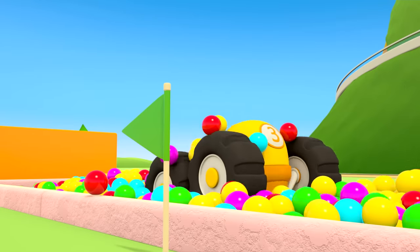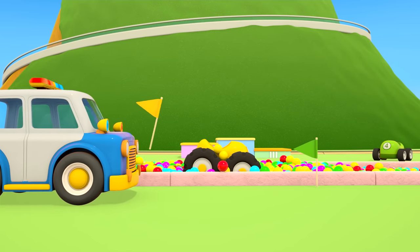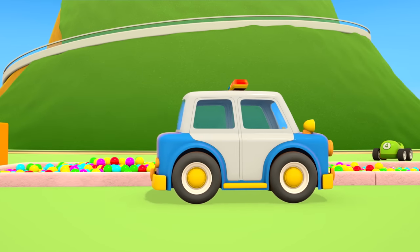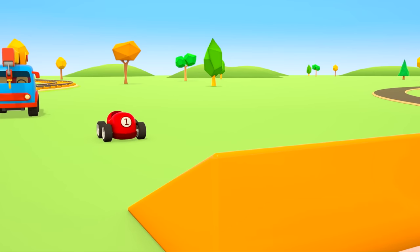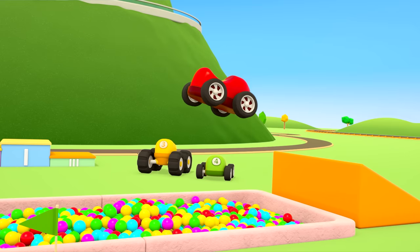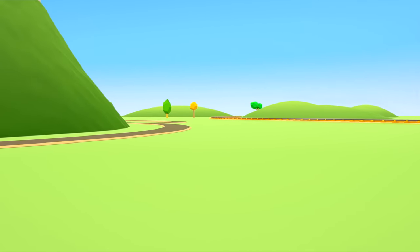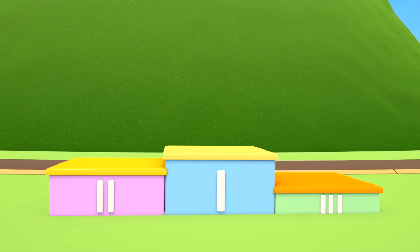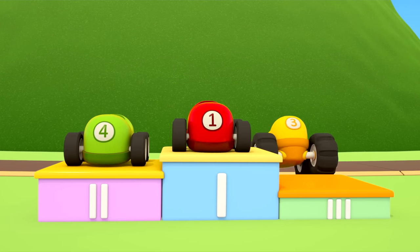The yellow car didn't jump as far as the green car. It shouldn't have cheated and put on big, heavy wheels. It's the red car's turn to jump. That was far. It jumped over the entire ball pit. Well done. The red car has taken first place on the podium.